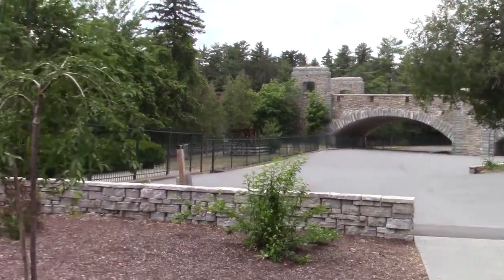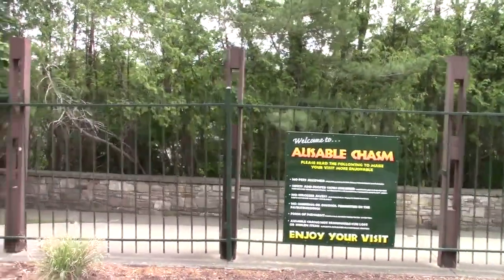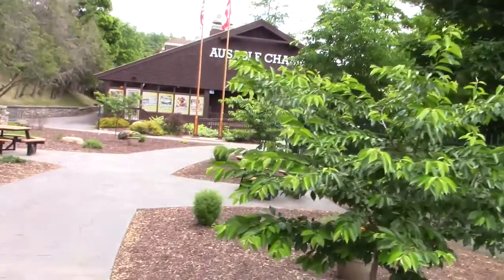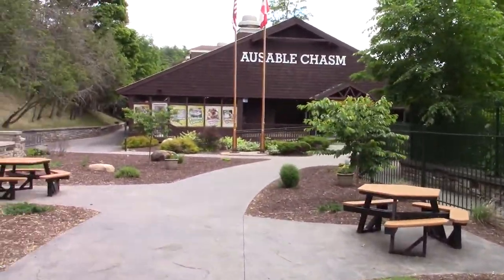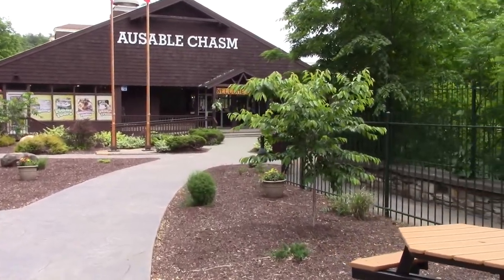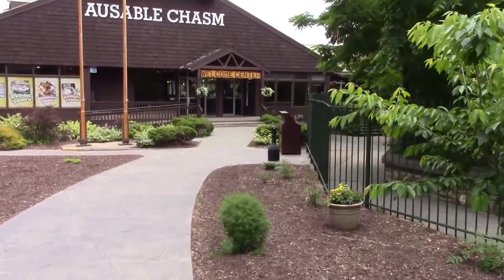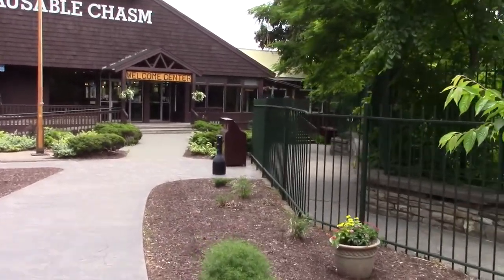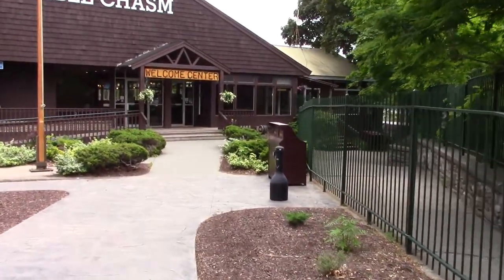Park the car. And here at Ausable Chasm. And that's the visitor center. I had just gone in there to get my ticket. And I'm going to proceed to the walkway, which takes you to the chasm. I'm just doing the boring generic tour, the walking tour today.